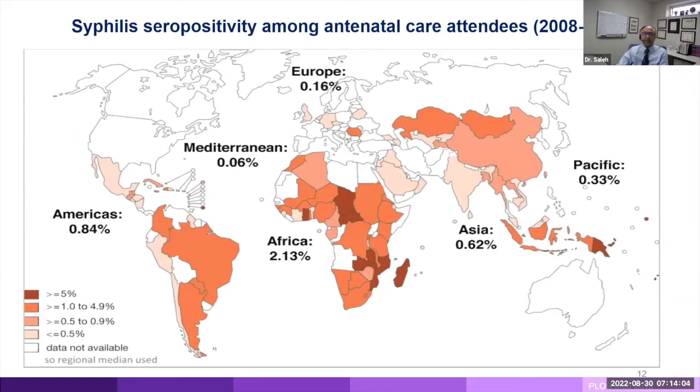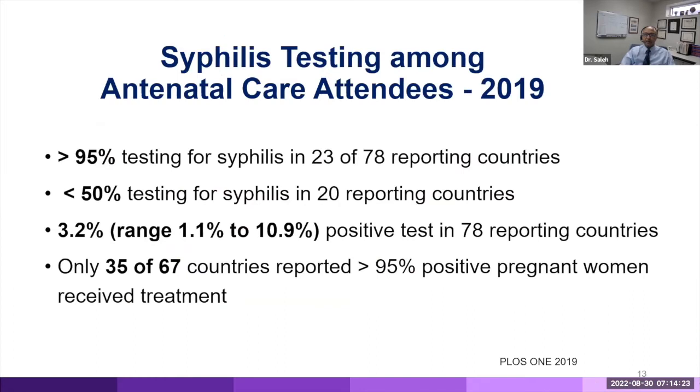If you look at this map, it just shows you data from 2008 to 2009, the rates of positive testing in antenatal care clinics around the world. And as you can see, sub-Saharan Africa shares the burden of the disease. More recent data from 2019 from WHO shows that less than 50% testing has been done in about 20 of the 78 countries reporting regularly to the WHO. So there's a lot that needs to be done.